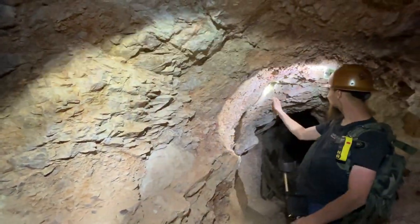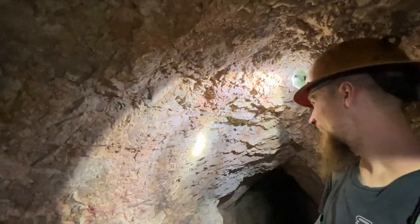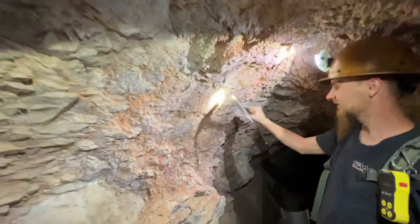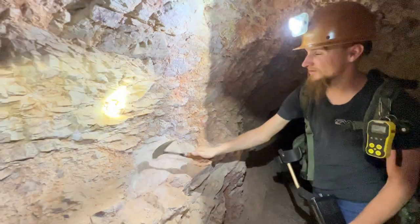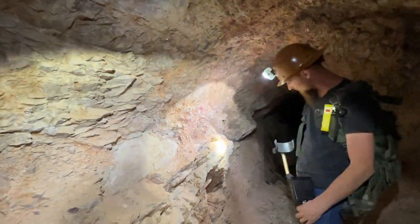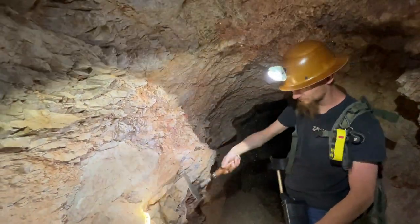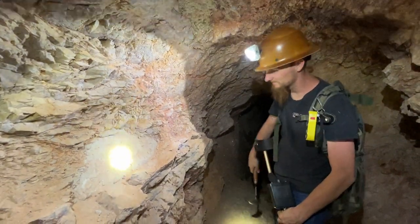And I noticed right here in the roof are roots for the bushes, trees up top. It's kind of interesting because it's pretty soft. And then right here, pretty big difference. I don't know if this is what they were after or something else, but we'll take samples and see what all we can find.